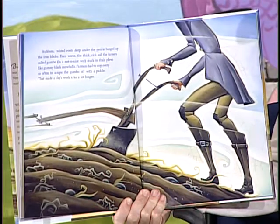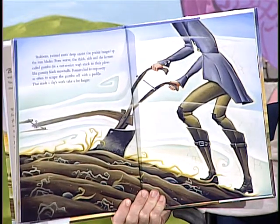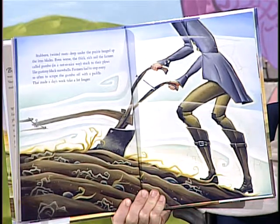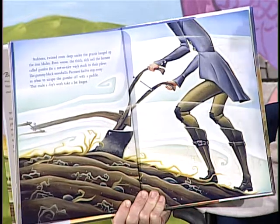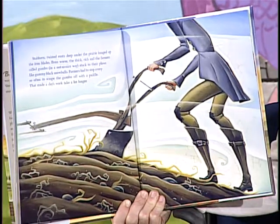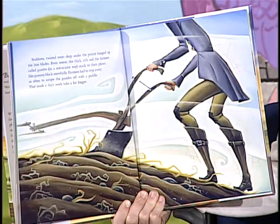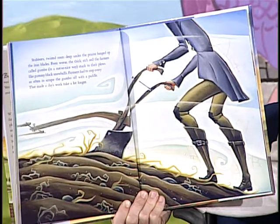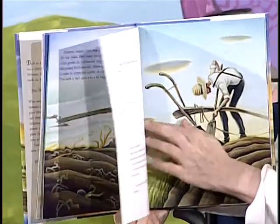Stubborn twisted roots deep under the prairie banged up the iron blades. Even worse, the thick, rich soil the farmers called gumbo, in a not-so-nice way, stuck to their plows like gummy black snowballs. Farmers had to stop every so often to scrape the gumbo off with a paddle. That made a day's work take a lot longer.